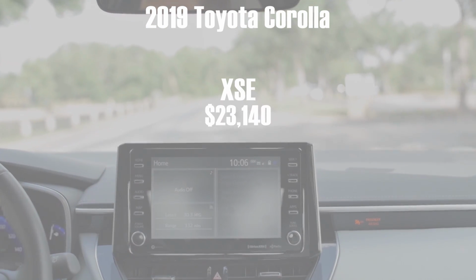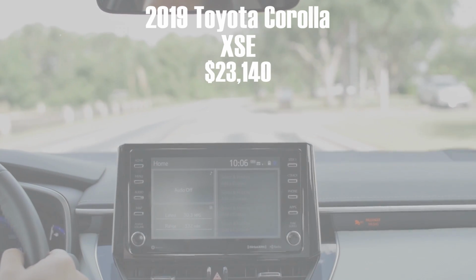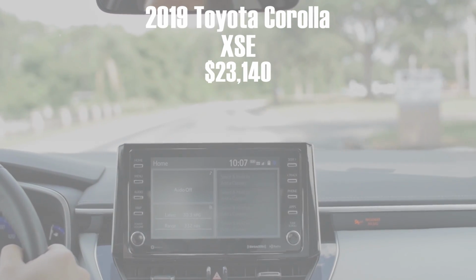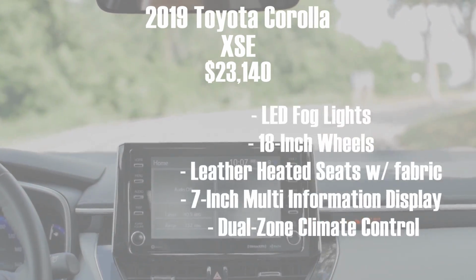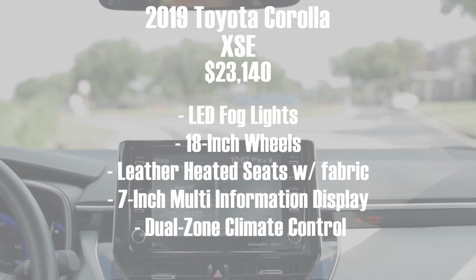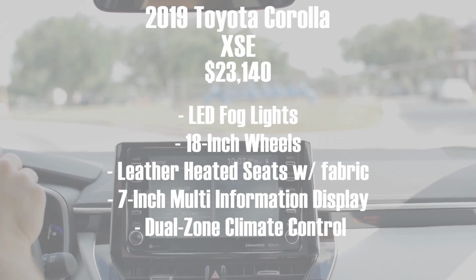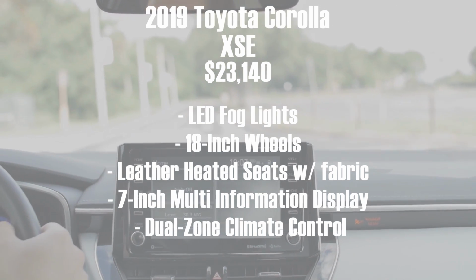The XE is a step up at $23,140. It's an extra $1,100 if you want the CVT. No thanks, I will be taking the manual, thank you very much. But you do get LED fog lights, larger 18-inch wheels, leather heated seats with fabric inserts, a 7-inch multi-information display in the cockpit, and dual automatic climate control.